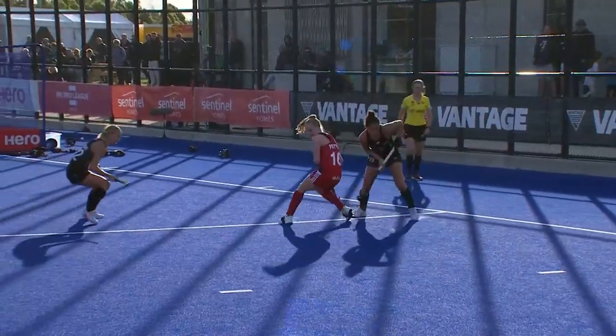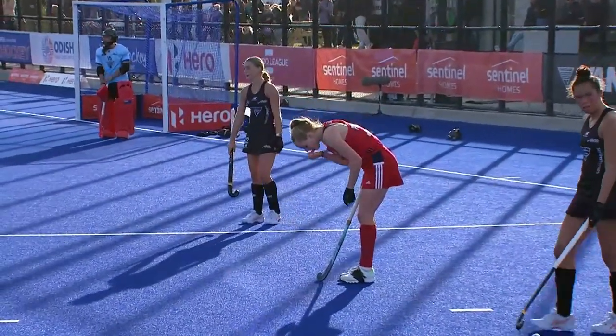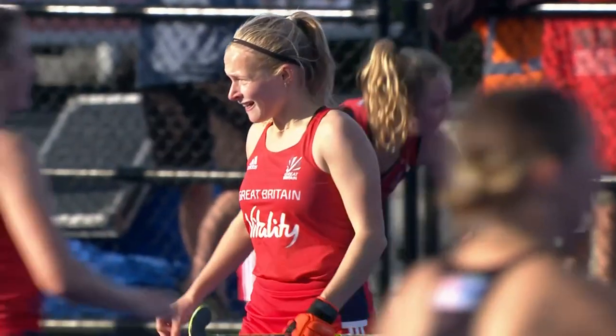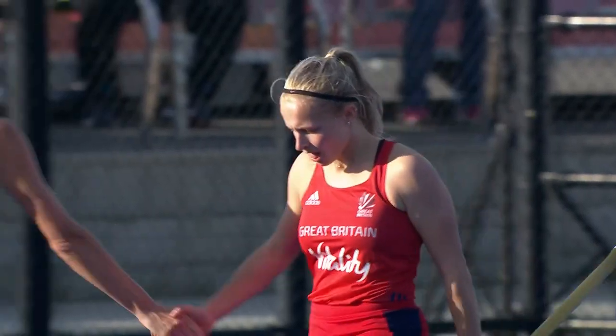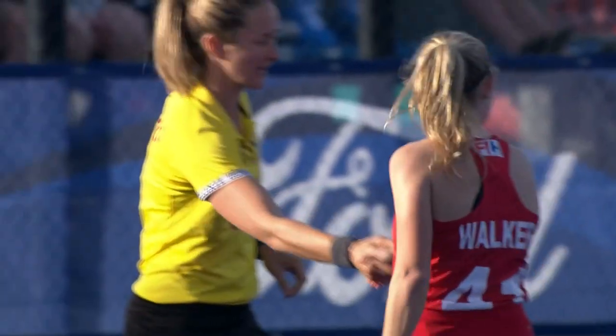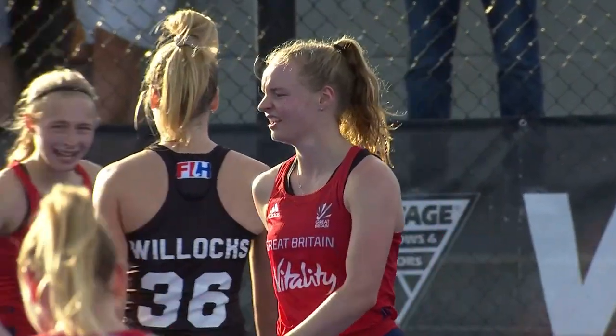Better. And there is the final hooter, and Great Britain finish their tournament in the South Island of New Zealand with a comprehensive win. They'll head back home with their tails high. New Zealand 1, Great Britain 6, the final score here in Christchurch.